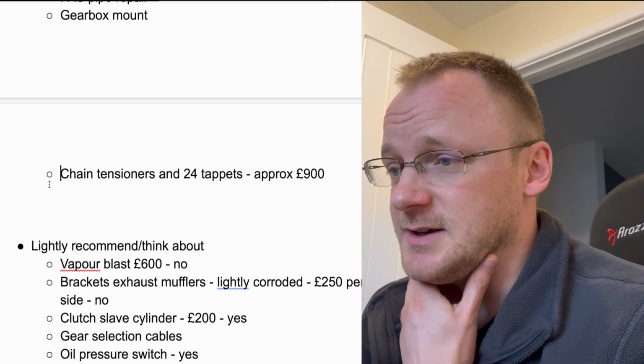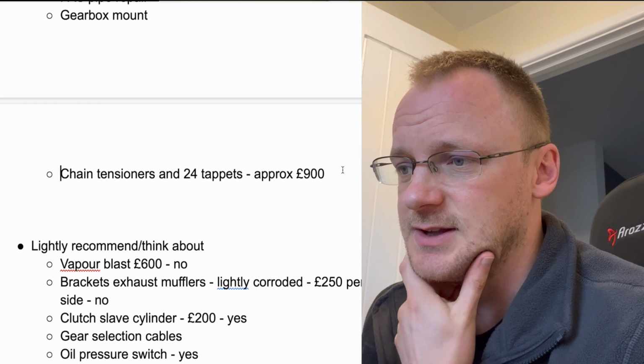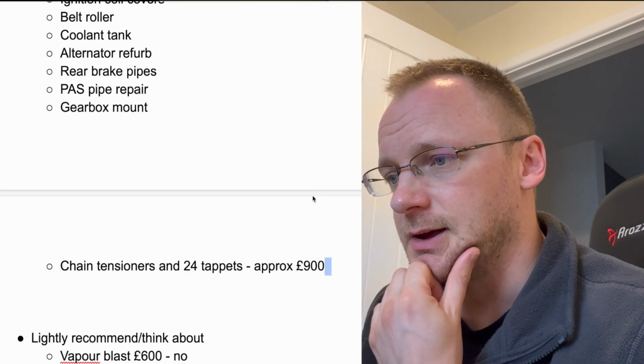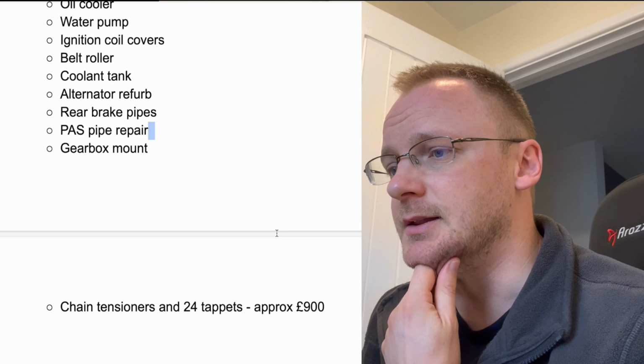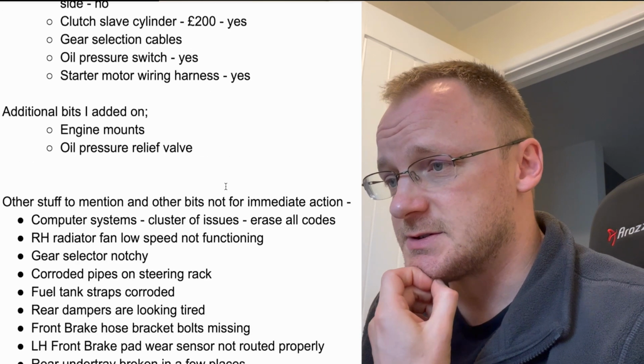So basically, like I say, those are the strong recommendations, with this chain tensioner and tappets being a bit of an add-on to that. I have accepted all of their strong recommendations, and now we move on to their light recommendations.